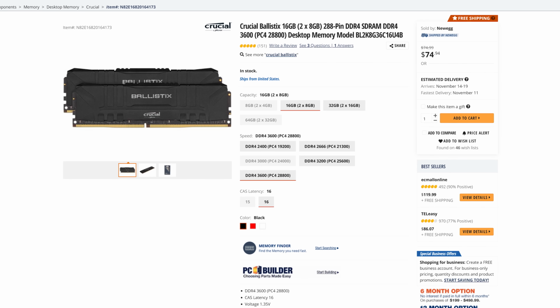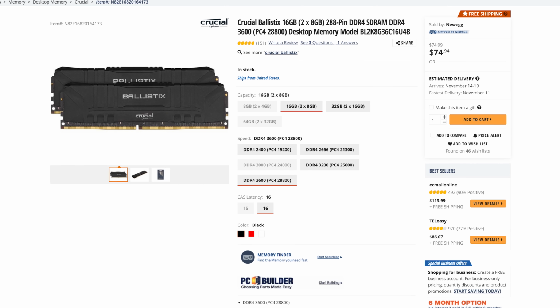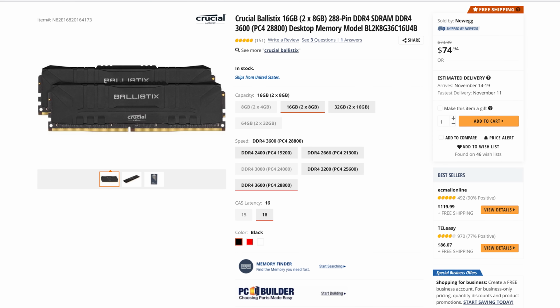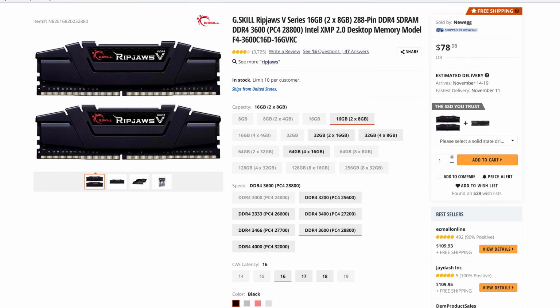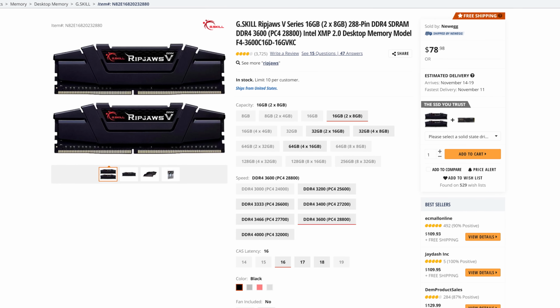Right now, something like Crucial's Ballistic 16GB DDR4 3600 CL16 kit looks like a great deal, as it costs just $75 US, and should you want to, they will offer a high degree of tunability. G-Skill also offers an affordable Ripjaws DDR4 3600 CL16 kit for around $80 US.